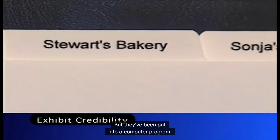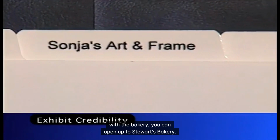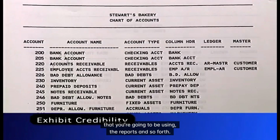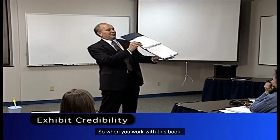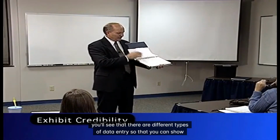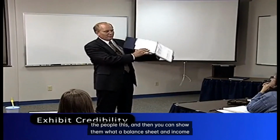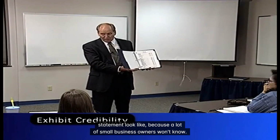But they've been put into a computer program, so if you were meeting with a bakery, you can open up to Stewart's Bakery. You can show them the chart of accounts that you're going to be using, the reports, and so forth. When you work with this book, you'll see that there are different types of data entry so that you can show the people this. And then you can show them what a balance sheet and an income statement look like, because a lot of small business owners won't know.